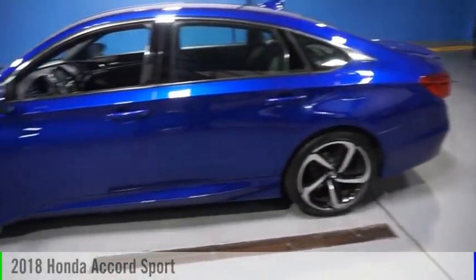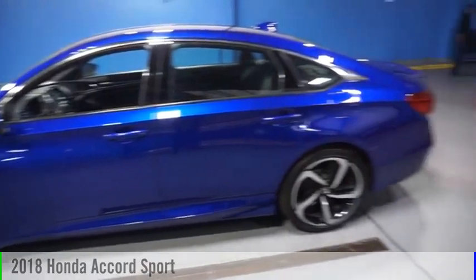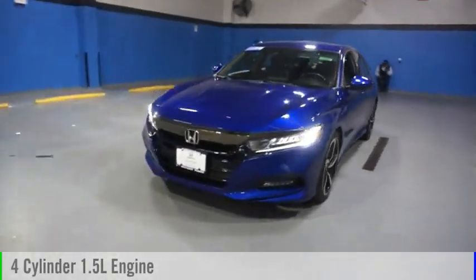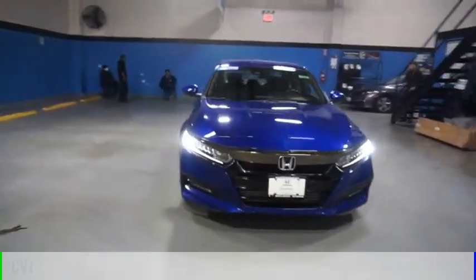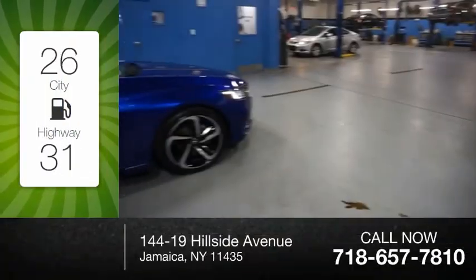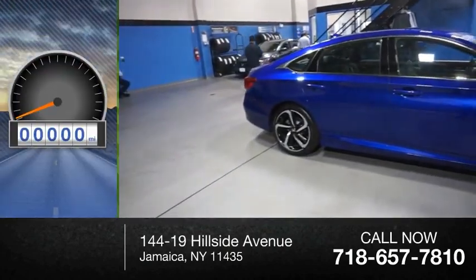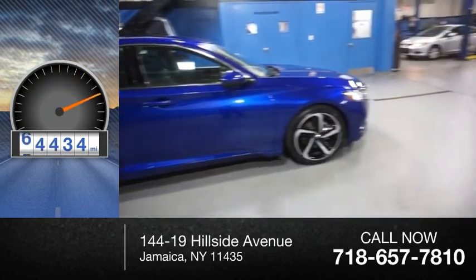Stop by and take a look at the 2018 Accord. This vehicle is powered by a front-wheel drive, 4-cylinder, 1.5-liter engine and comes with a continuously variable transmission. Great fuel efficiency saves you money by requiring fewer trips to the gas station. This vehicle has less than 75,000 miles.